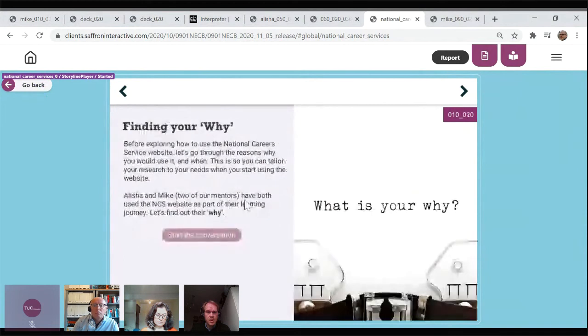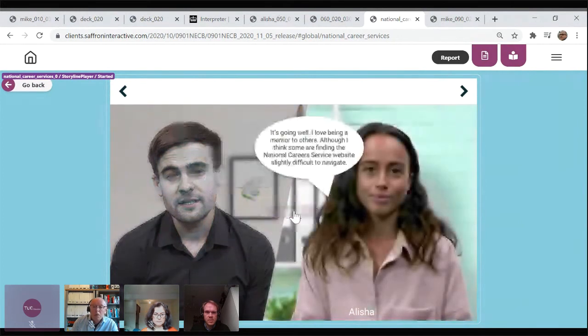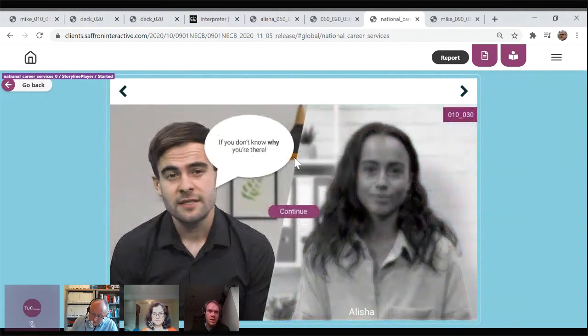So just to give you a flavor of these courses. Again, we've got the mentors here, so it's all incorporated in. You've got Mike and Alicia, two of our mentors, incorporated into the course as well. So we can see there's a conversation between them, and then there's interactions, and it's building up those skills and really helping them to develop their ideas of what these different core areas are.